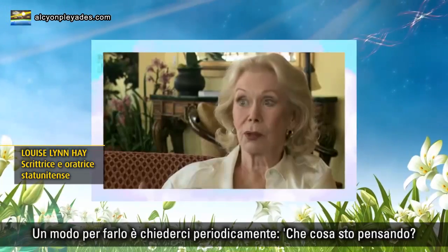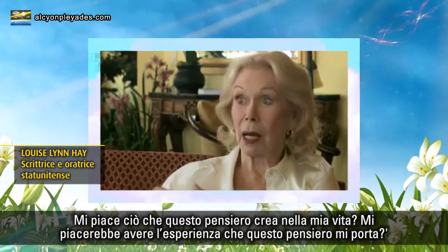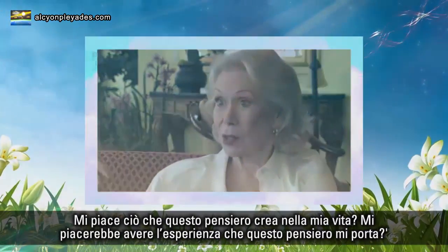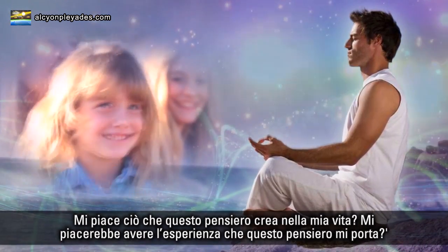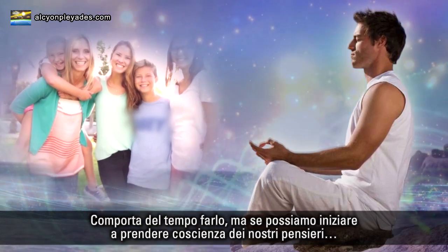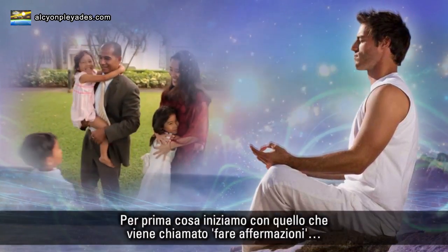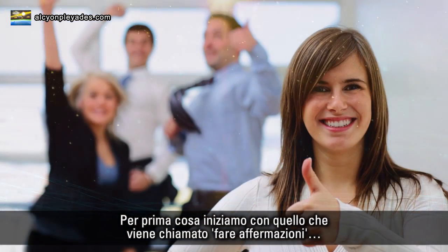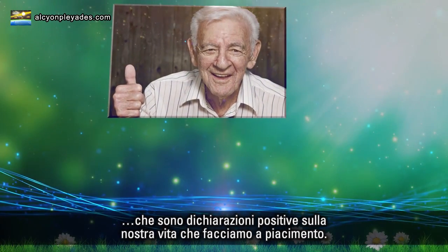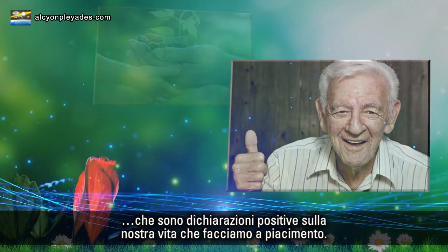And one of the ways to do that is to periodically say to yourself, what am I thinking? Would I like this thought to create my life? Would I like to have the experience that this thought could bring to me? Now, it takes a while to do that, but even if we could begin on the smallest level to be aware of our thinking, we can start to make changes. To begin with, you start by doing what we call affirmations, and that is making positive statements about your life, and you do them deliberately.